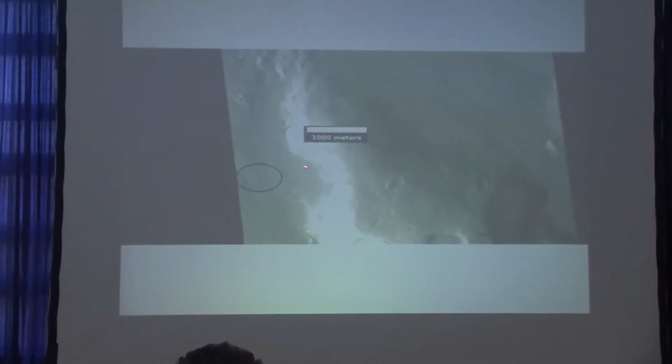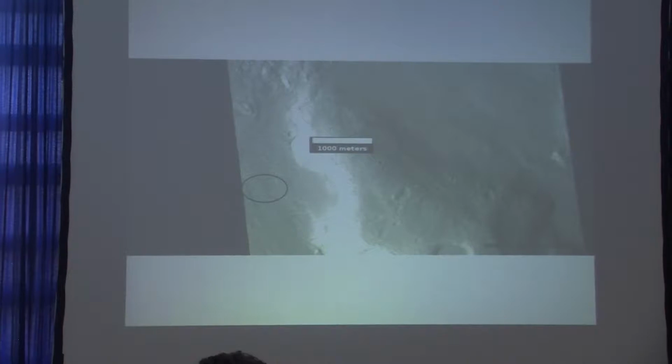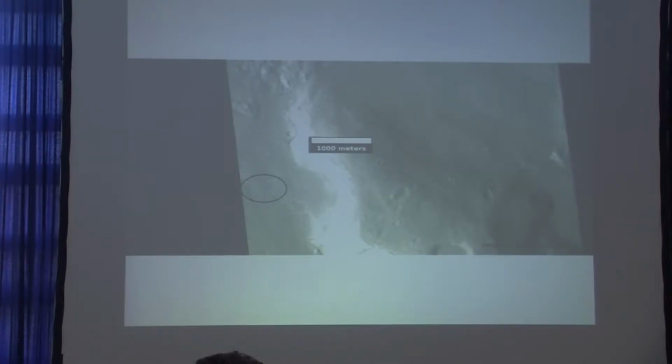There's that mesa. And we're going to keep on enlarging that little area here. You get the image, and then there's a tremendous amount of data there. You have to slowly magnify it.